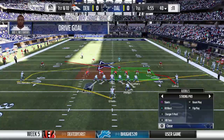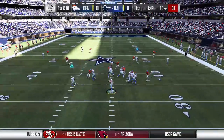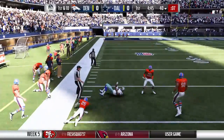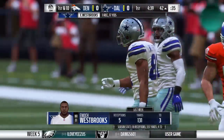All right, here we go. Green 39! Green 39! Back to throw now on first down. Looking left side, and it's complete. And taking it across midfield and inside the 45.